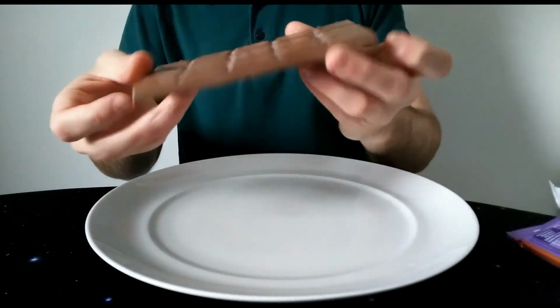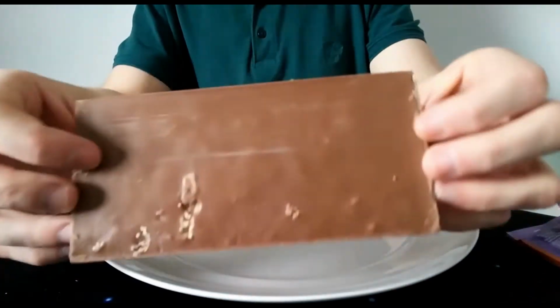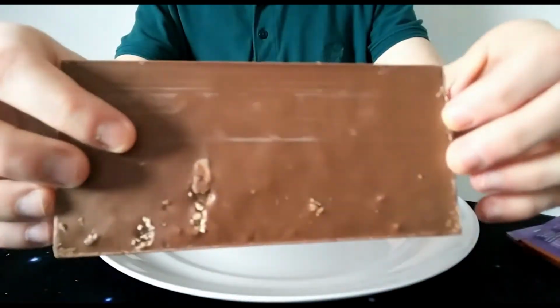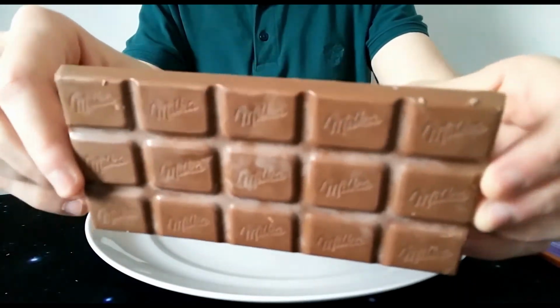So you can see it's a bit whitey there. I'm not sure if that's because it's been left in the sun or something, but on the back it's quite flat, some damage there. I don't think that's damage, that's just the way it is. Some chocolate you get is a bit like that, but it doesn't seem to matter, to be honest with you.